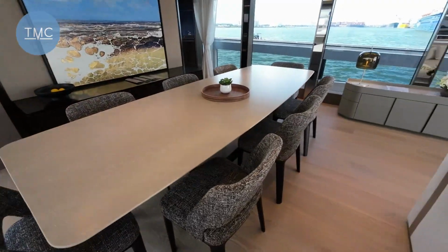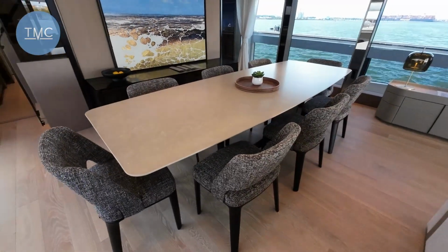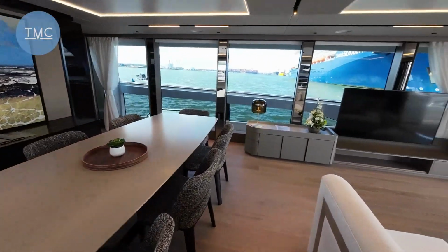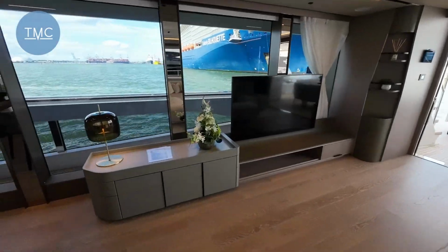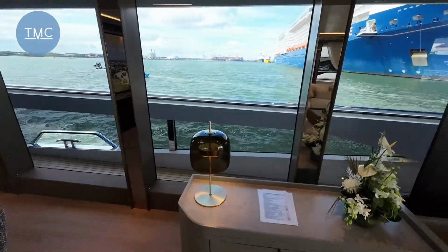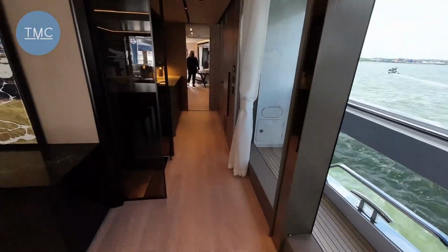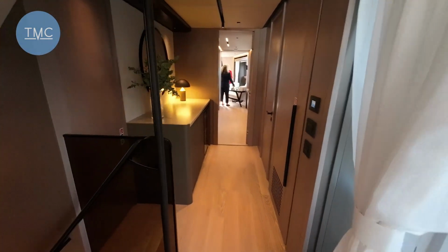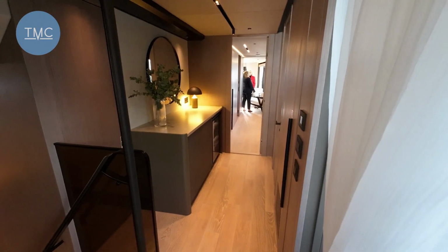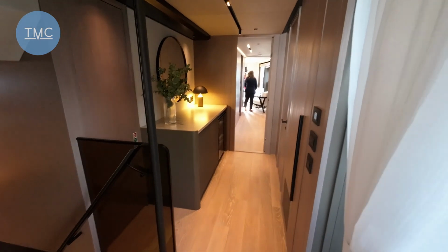So dining here comfortably for 8. I guess you could probably fit a couple more chairs in there as well, and a massive TV. Okay, now we're going to move forward, because what is particularly different about this boat is that you've got your master cabin on the same level as your saloon.